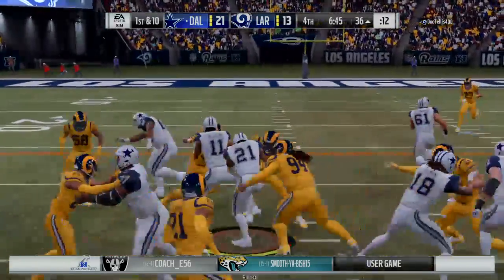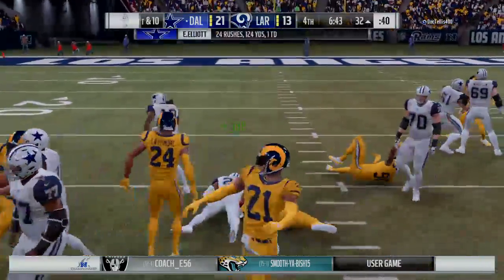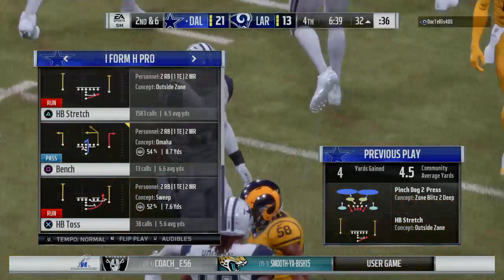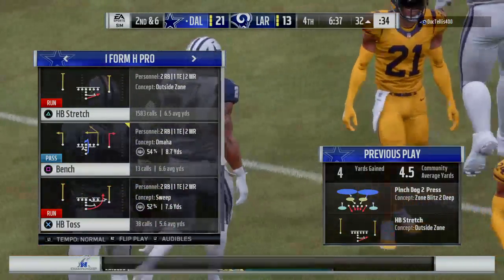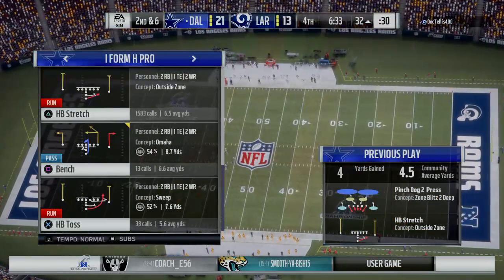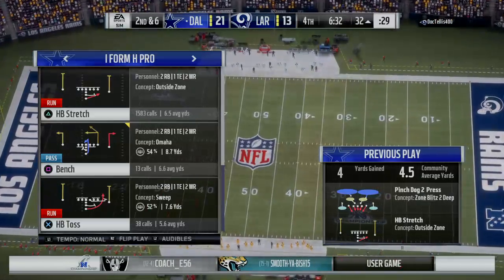First down carry by Elliott. And able to push his way forward here for a good little gain. The tackle made there by Tack McKinley. And I'm guessing you'd say this is kind of the key here. Grind out some yardage, work on that clock, see if you can continue to tick it down.